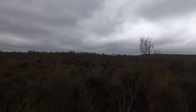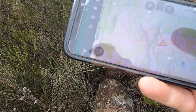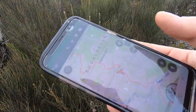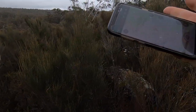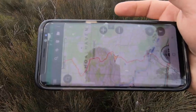So what I've done is I found a little bit of high ground so I can see the surrounding topography. And what I've done here is I've just correlated my position with the landscape using the contour lines on the topographic map. So I can see that there should be a water body or like a creek forming down here, which there is. And I can also see that there should be some ridge lines in this direction and in this direction, which there are. So I'm now confident again that I am exactly where my GPS and maps are telling me that I am.